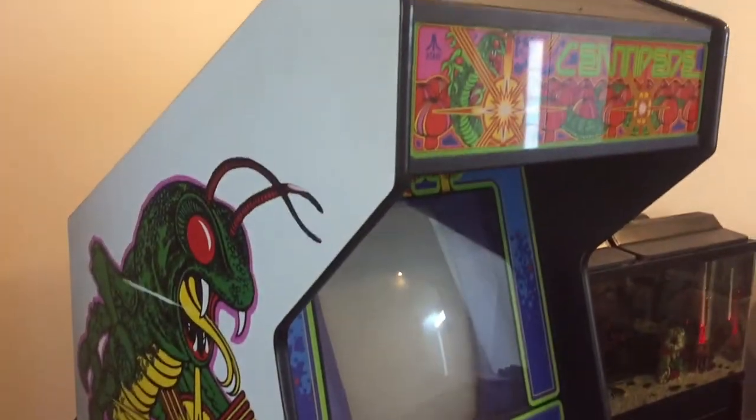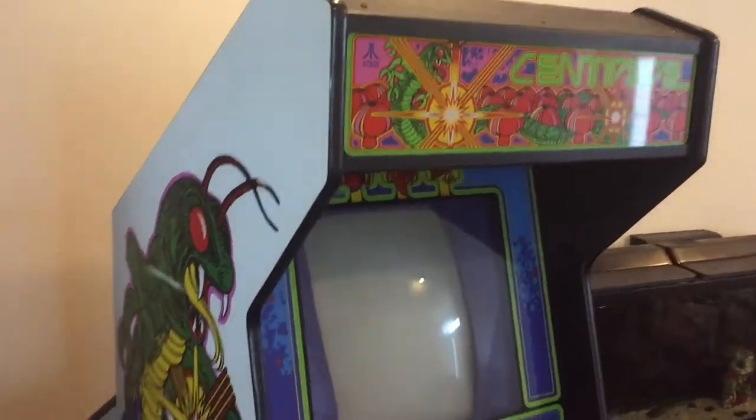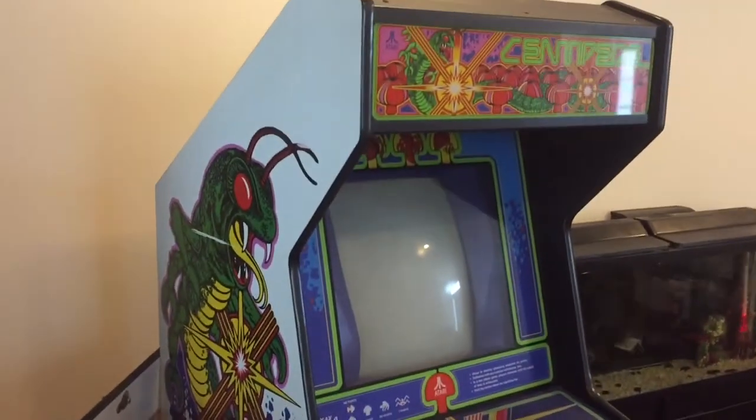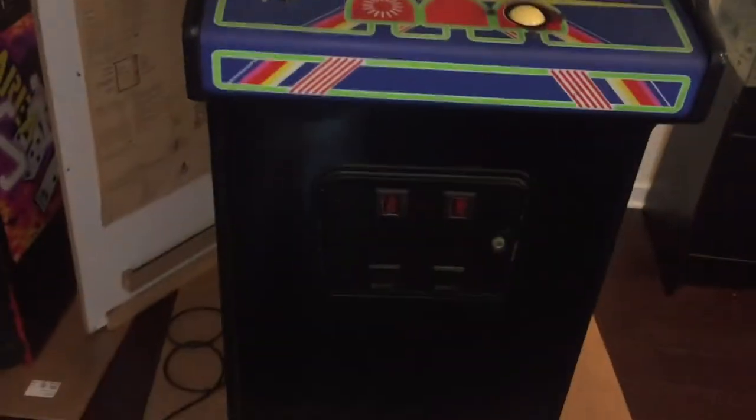But anyway, that's Centipede. It's my latest pickup. I hope you guys like it. Looks pretty good in my opinion. Look at this on the back of the door.